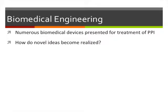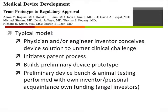So basically, now I just want to look at the last part of my talk, which is looking at the many different biomedical devices presented for the treatment of post-prostatectomy incontinence. Urology is a specialty where we've had a lot of technological innovation. How do these new ideas become realized? This was a very good paper that looks at regulatory approval for FDA approval in the United States.